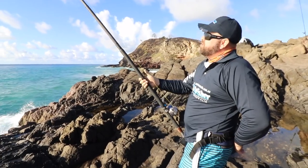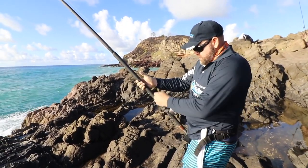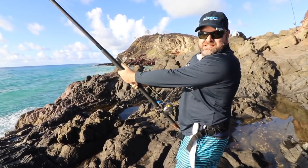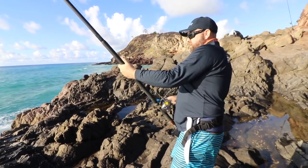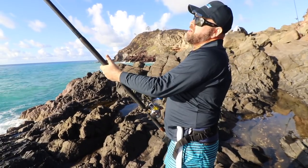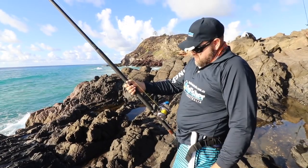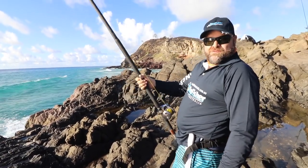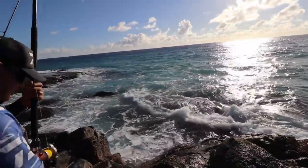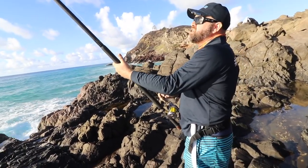Just been picked up. Not too sure as of yet what is on. We've tightened up the drag and looks like he's set and hooked. So let's see where we are, see if we can turn him at any stage. We've still got a good amount of line on, so we should be in for a good fight, hopefully not too long. At this stage, not too sure what it is. We're not getting any head shakes or anything.